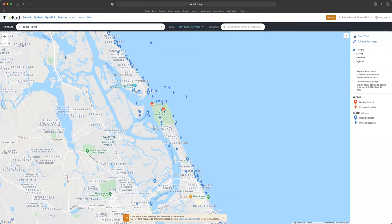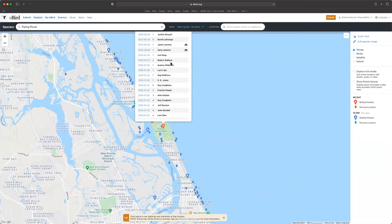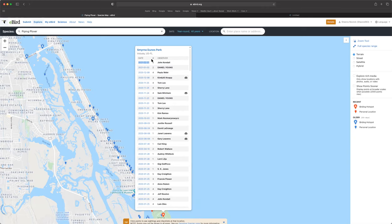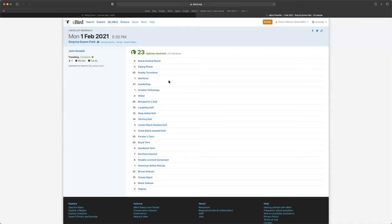So here are all the people that have spotted piping plovers, how many they've seen and the date. It looks like this is the most recent one. So I'm going to click on this one. You want to click on the date. I'm going to open it on a new tab and come over here. And here's this person's eBird list that they did on this day. I can see they started at 5:30 p.m. I can see they went for 45 minutes. They went about a mile and a half. And that's all the information I got from this one. So I'm going to close this tab.